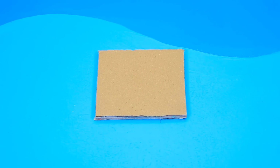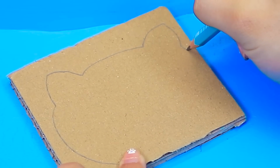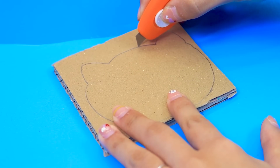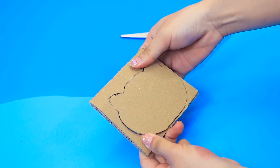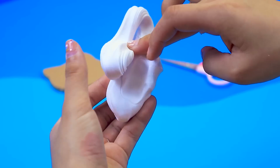Make Kitty's headboard by using cardboard and clay. First, you need to sketch Hello Kitty. Next, cut along the drawn line, slowly and carefully. You should carefully mold clay into a cat shape.